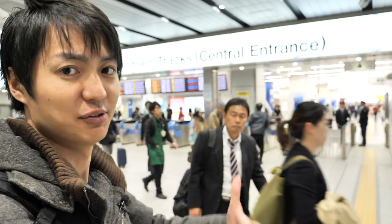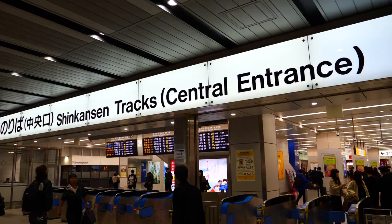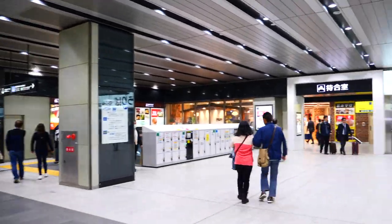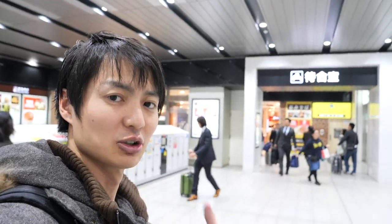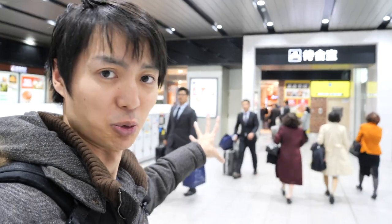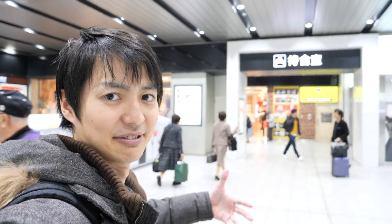So after you get off at the Shin-Osaka Station, just get up from the central entrance and just go straight. If you use the escalator right there, then you can just go straight to the subway station. But then, if you want to buy some souvenirs, then just go there. There are many souvenir stores as well. Okay, so let's go to check what kind of souvenir they have.